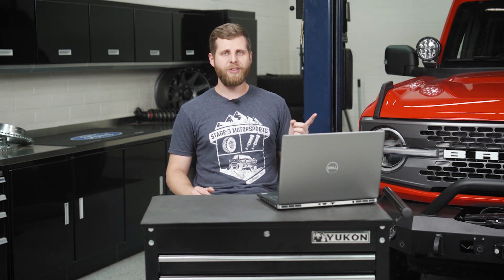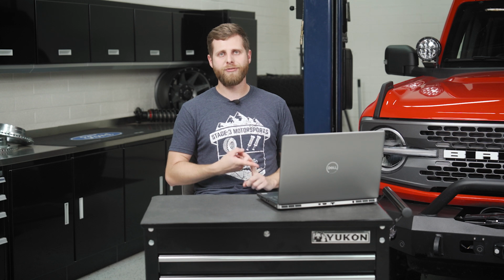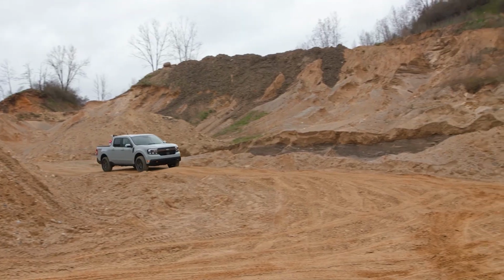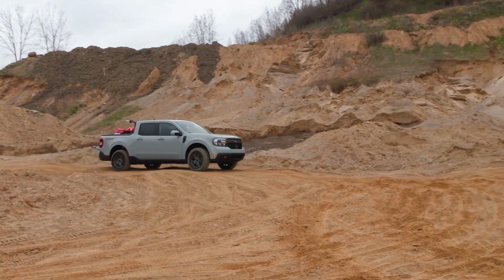And one of the first ones I mentioned is that you can't get the hybrid drivetrain. So that is a bummer right now, but hopefully that changes in the future. The other one is that the Maverick normally offers 1,500 pounds of payload capacity, but with the Tremor package, it brings it down to 1,200 pounds.